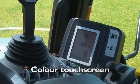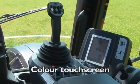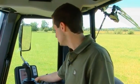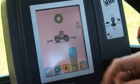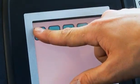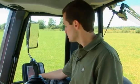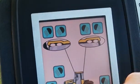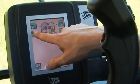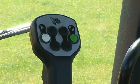The new 3000 series Xtra features this full colour touchscreen, and this shows exactly what's going on with the machine and allows us to set up key tractor functions. So on the main screen we have transmission controls. Going through to the settings screen we have setup for hydraulic controls, our area cutouts and our work light setup. In addition to that, we can also set up engine presets, and we also have a joystick icon here to allow us to program any function to these four black buttons on the joystick. So you really can have all the controls right here at your fingertips.